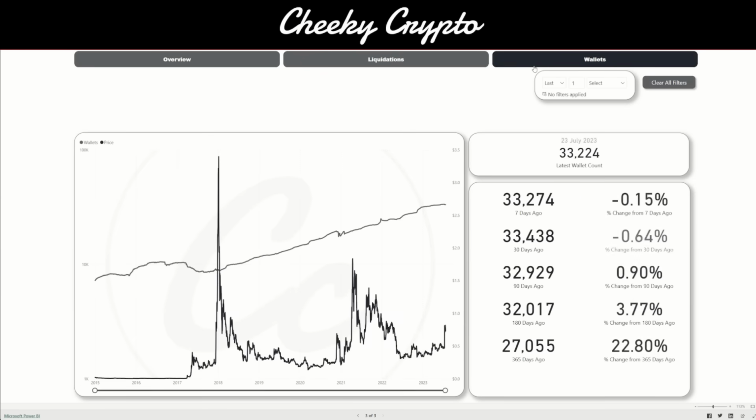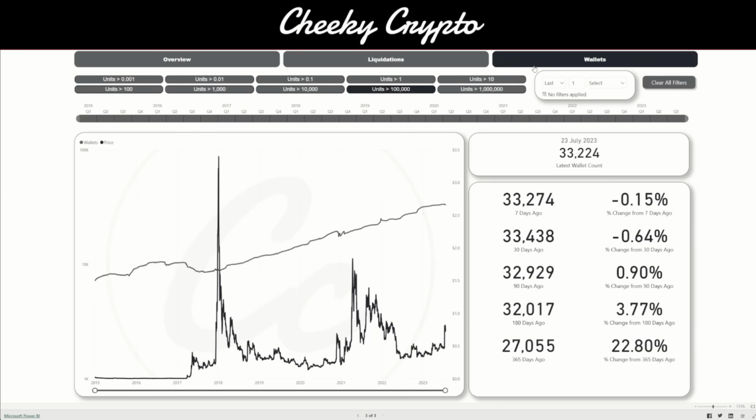But really what I want to talk about are the wallet counts, the amount of XRP holders and how much XRP they hold in their wallets. Are they increasing? Are they decreasing? Are they betting against, or are they betting for Ripple, right? And specifically when it comes to the SEC versus Ripple, right?